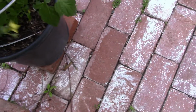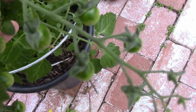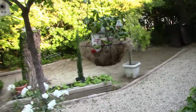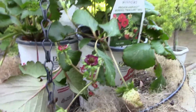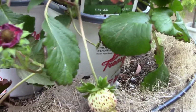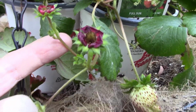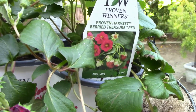I want to show you how excited I am about these tomatoes. I hope you can see. I mean, this plant is just loaded with tomatoes, and I want to show you this hanging basket. I'm going to plant these strawberries, and it's a variety I hadn't heard of. These are actually the little flowers. They're a deep red flower. I've never seen that before. And this is called Berried, B-E-R-R-I-E-D, Treasure.